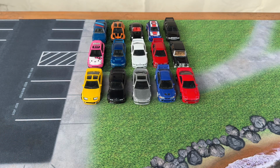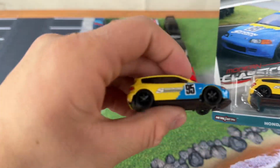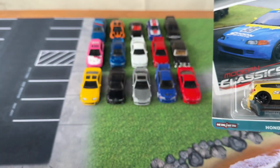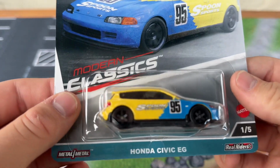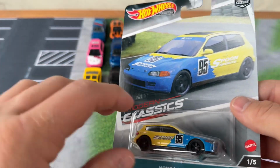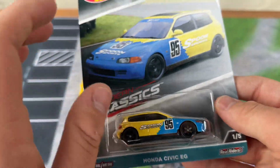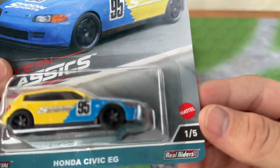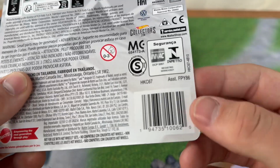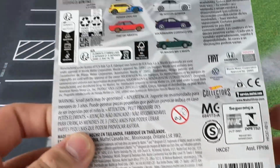However, I'm going to be honest with you, I've already opened all these cars from Modern Classics. So, as you can see, I already have it loose. So I'm just going to show the car, show the card art, and then we're just going to look at the model. I mean, all you're really missing out on is me struggling to open the cardboard. But we're going to take a look at the series. I don't know if you're going to need that since, well, the off-road mix is already hitting.